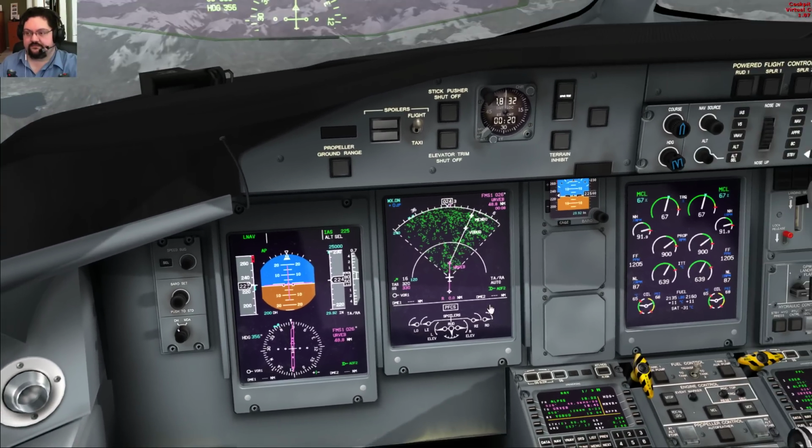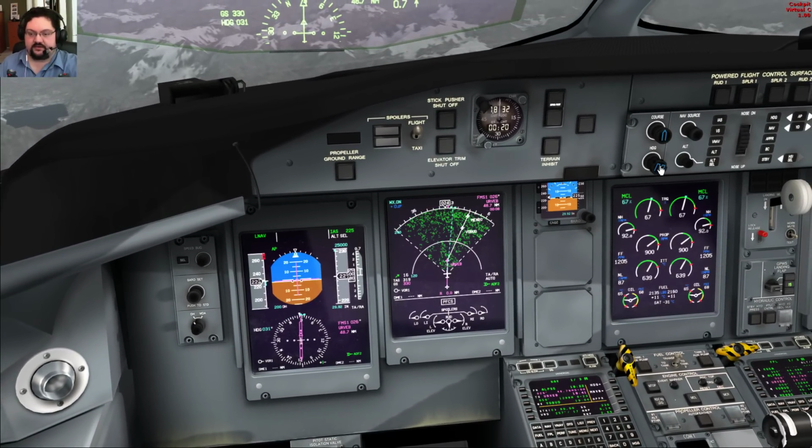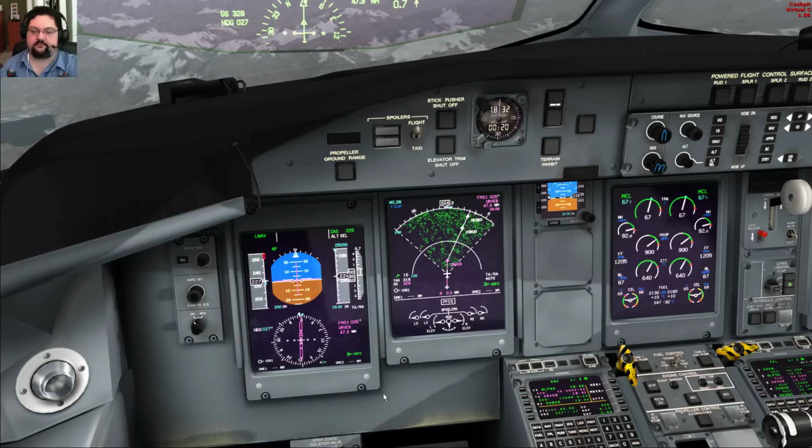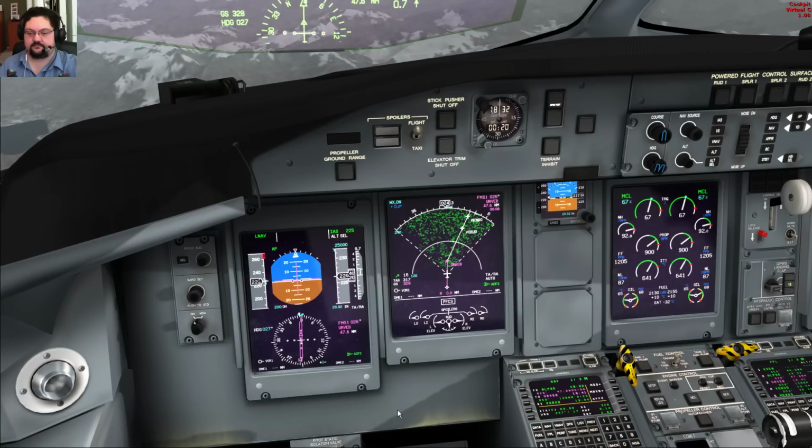Just need to climb a little bit faster. They've reduced the actual speed to 225, and I'll keep reducing that to keep our vertical speed to about 500. Takeoff runway 26 left.